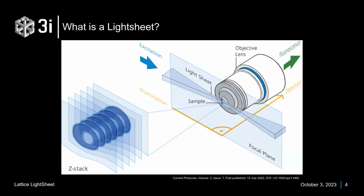So I'm going to start introducing light sheet in very general principles. If all of you already know this, I apologize. I imagine some of you in the audience have heard versions of this. I'm going to give you my own version of what is a light sheet.